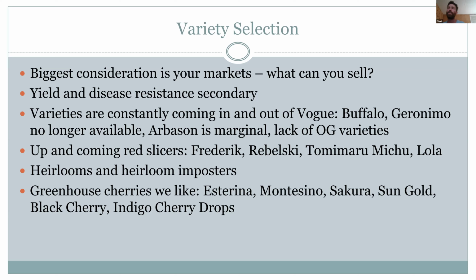Then of course you have your regular heirlooms you can grow in the greenhouse. They do a lot better in the greenhouse than in the field. They might not taste quite as good, but you have way less disease issues. It's a lot easier to monitor and control the environment, control the amount of water they're getting, things like that.